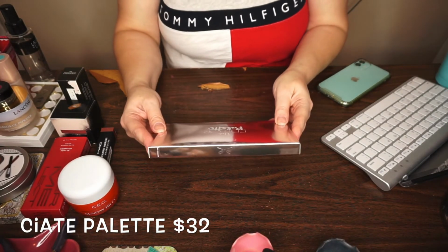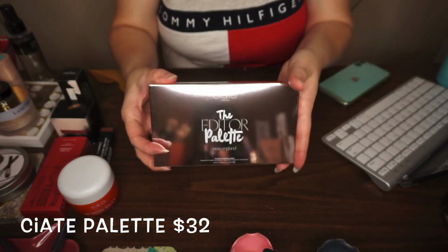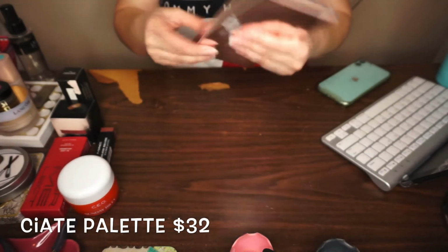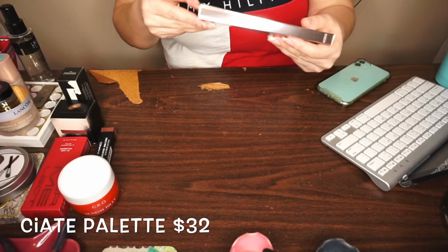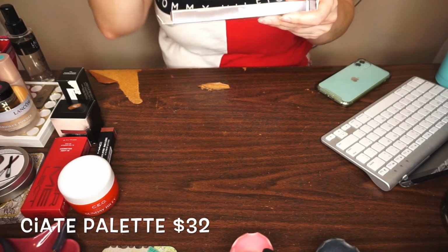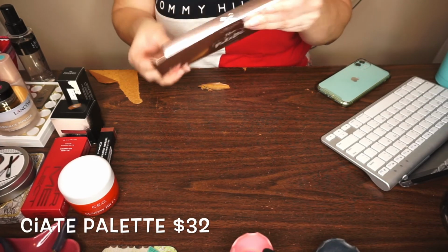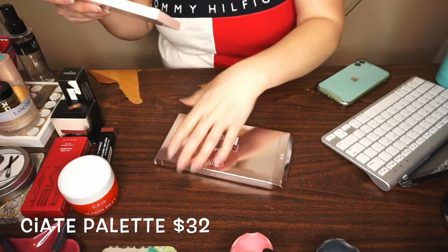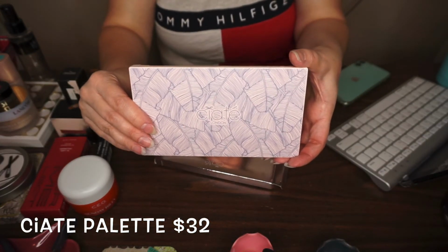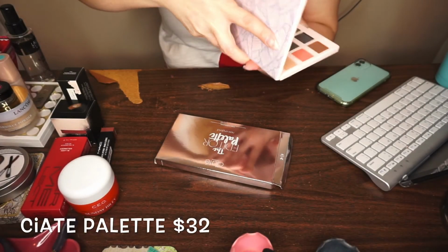is this Ciate the Editor Palette New England. Looks like that. Sorry, not trying to blind you guys or anything. Right there. I think I've seen this on a few spoilers. It just says mix and match the metallics and mattes for intensely dazzling looks. That's about it. This is what it looks like. It's very, very pretty. The packaging is very pretty is what I meant to say.